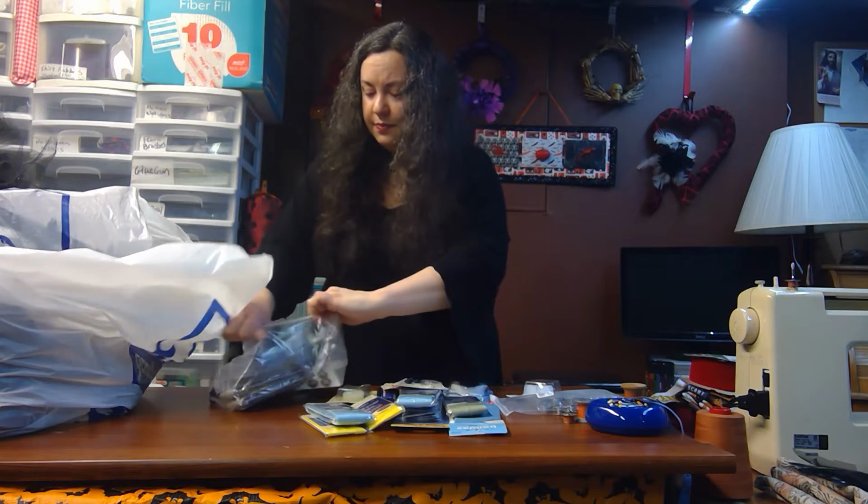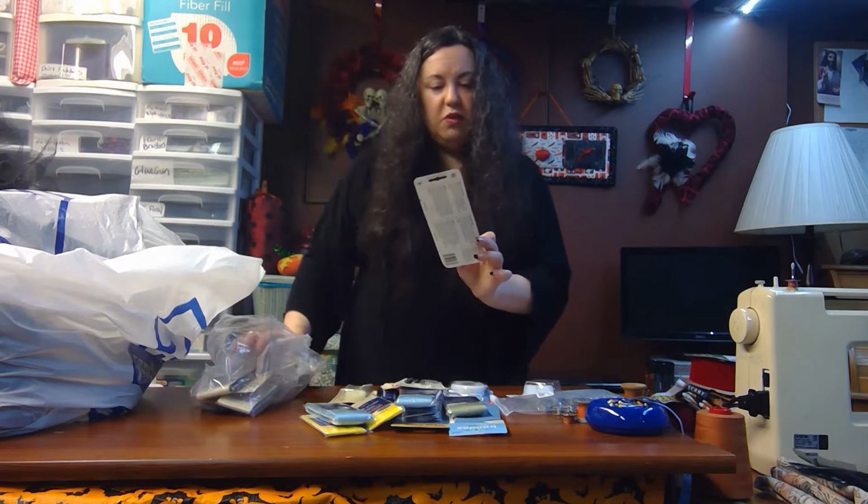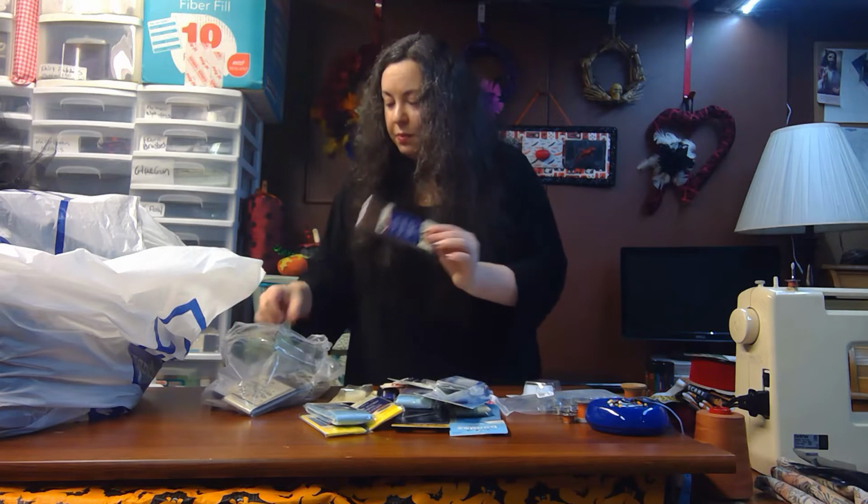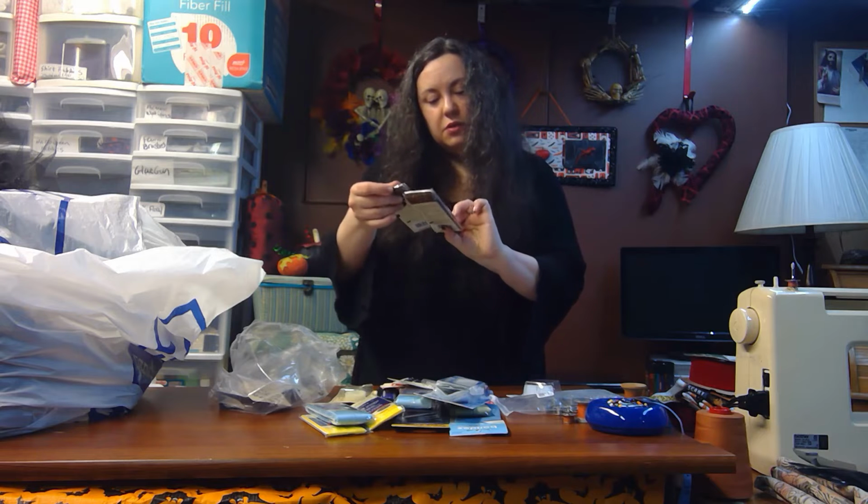What's this? More Velcro, industrial strength. Okay. Oh, now brown. Now these are.